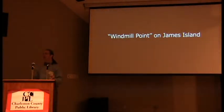The earliest solid evidence we have of the existence of a windmill is Windmill Point on James Island. Anybody heard of Windmill Point on James Island? A couple of people, okay. Windmill Point is a place that you and I today would call Fort Johnson. You know, the place that's at the end of Fort Johnson Road. It's now a scientific research facility run by the College of Charleston and the government entity known as NOAA.